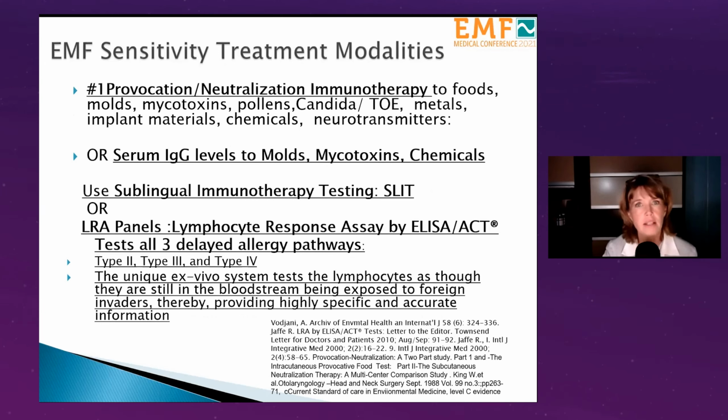If you don't have access to this type of testing, you can do serum levels of IgE and IgG for molds and mycotoxins and chemicals. Oftentimes there are false negatives with those tests, but at least you can have a way to identify the crucial triggers that these patients have. Because if you don't eliminate those or treat those, they're not going to get better. Sublingual therapy is an alternative to our treatment with the immunotherapy, and it is effective. It's also effective in children. They respond more so than adults, and so it's a good tool that you can have.